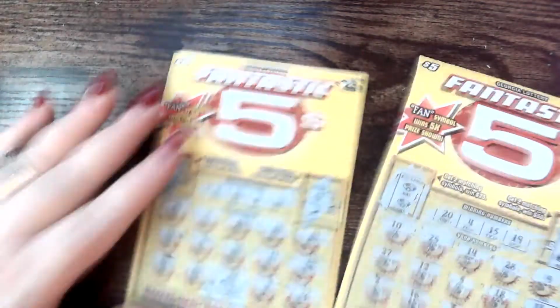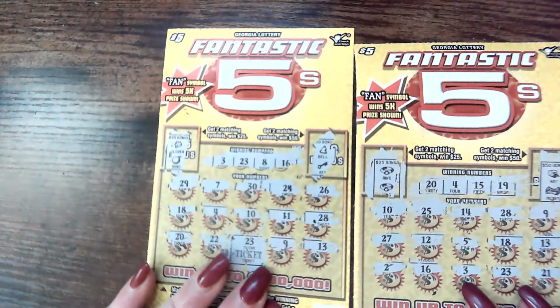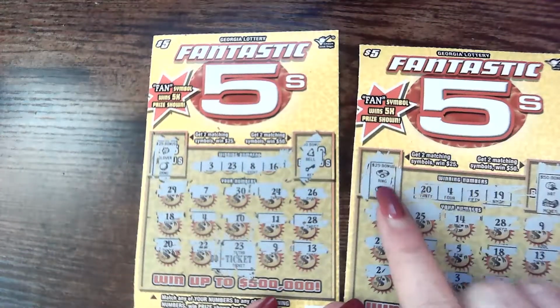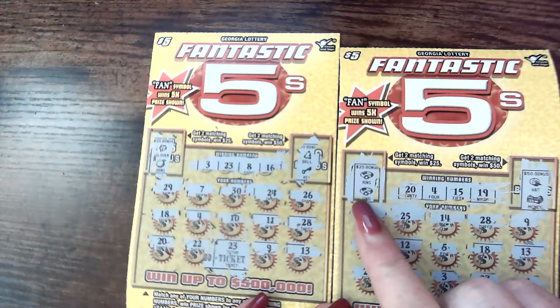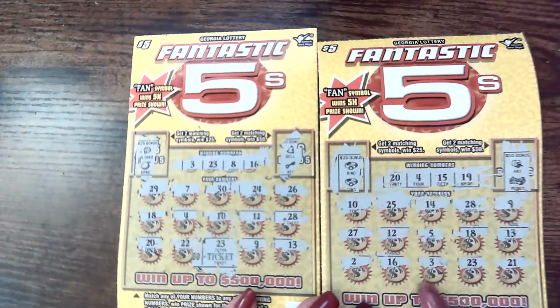But I am not complaining. We were $40 in. We got $30 back. And we have the answer to the burning question of if you can get a bonus win on the ticket without a win down here.